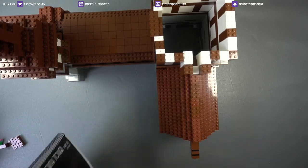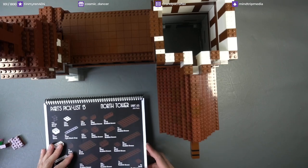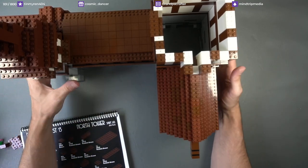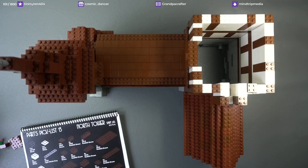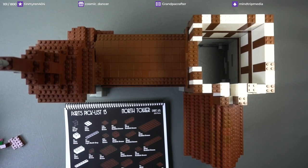guardhouse attached, and that's pick list 13 for next week, and that looks like it's going to be the North Tower. Very cool. So this barely fits on camera, and again, you'll have to check out Instagram for the full look. Yeah, it's pretty heavy. Void presence, it's hard to move around.